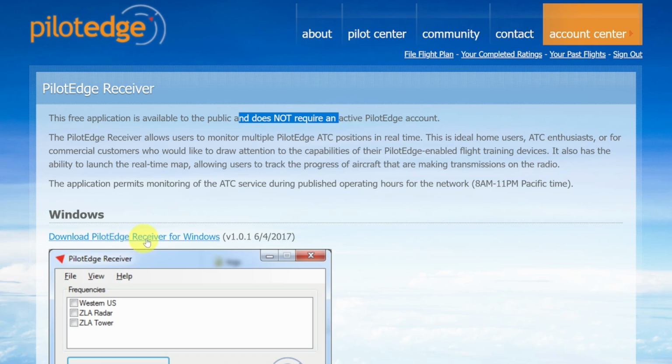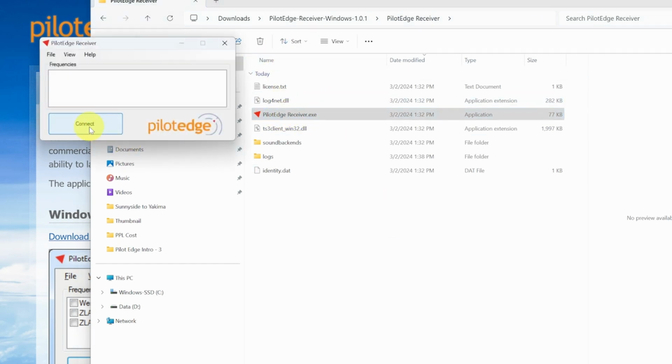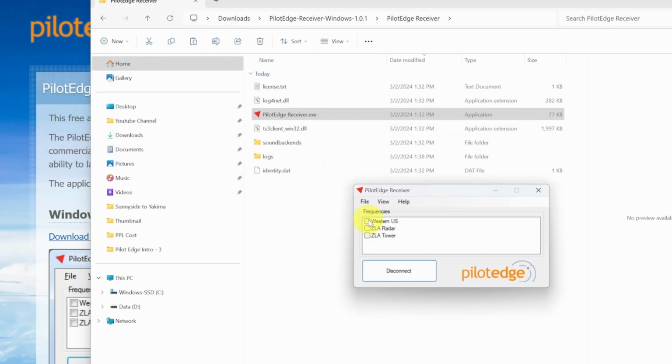You can download the PilotEdge receiver and dial in. So I have already downloaded and unzipped the PilotEdge receiver. So I'm going to run this executable and say connect. You don't need an account for this. Anyone can connect and click on the areas.